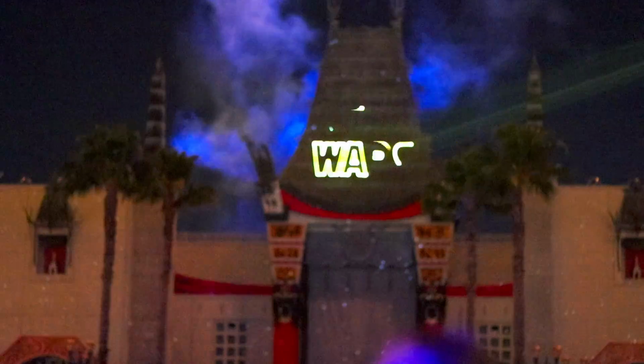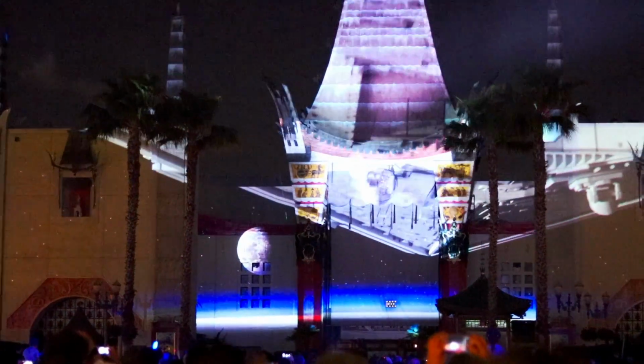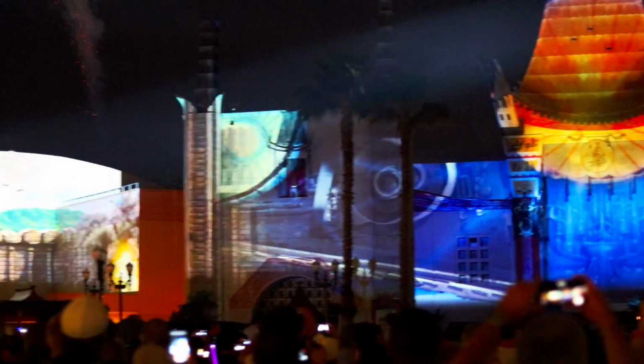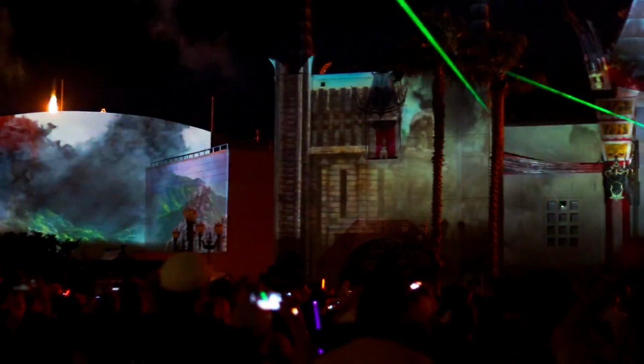Not only that, but there is an amazing lights, laser, projector show going on as well right before park closes that shines all the beautiful story of Star Wars onto the walls around, and there's fireworks and there's lasers and there's smoke, and I'm just going to stop talking about it. And here's a couple of clips of it because it is really a great experience overall.